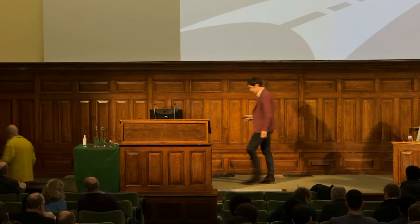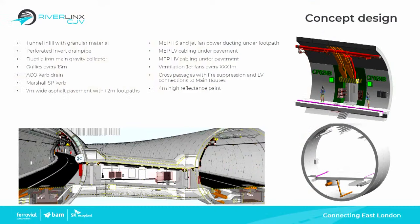Good evening, everybody. My name is Mikel Goirigolzarri, and I'm part of the team who delivered the fit-out works inside the tunnel, which is still delivering them. I would like to start with the concept design. As you can see in the bottom picture, it's quite a standard fit-out design for a new-built highway tunnel.